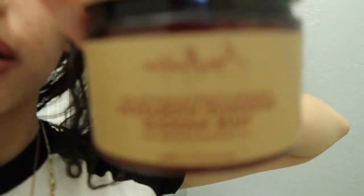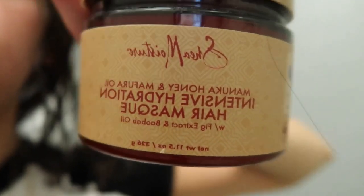This is the hair mask. It's the Shea Moisture Honey and Mafura. I don't know. It's this one, though. But that one is literally so good. It's an intensive hair mask, and it literally makes your hair feel so nice.